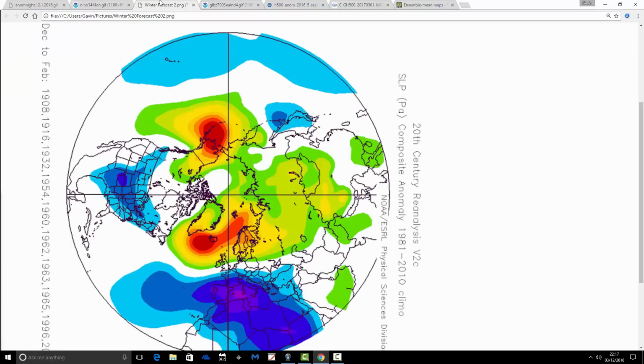And talking about analogues, we will be looking at analogues as well. This is our winter analogue based on the winter updates, of course, where we were forecasting sort of above average heights just to the north of the UK and below average to the south.